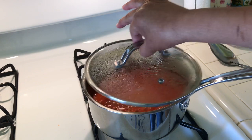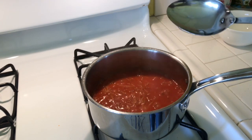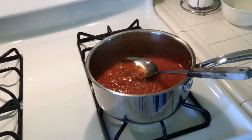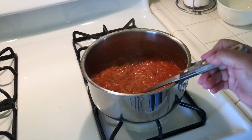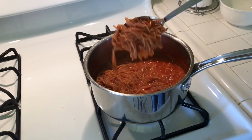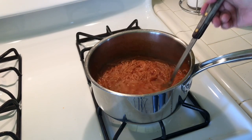And so let me go ahead and take the lid off, and you can see how delicious. Let me pull the camera. My camera's sliding right off the tripod. There we go. I'm holding it up. So I'm holding my camera up, you guys. But look at this. It is so delicious looking, isn't it? It's nice and thick. And again, if you want it more watery like a soup, you would just add more water.